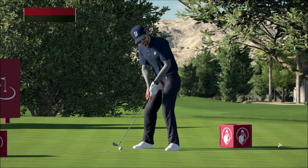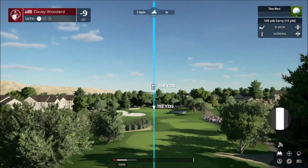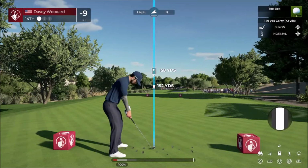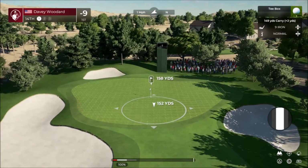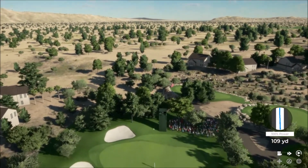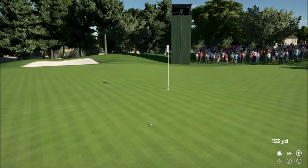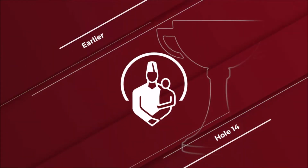The 14th at TPC Summerlin is a straightaway par 3 playing 168 yards. The green slopes right to left, so make sure you've got the right length of club so you're not left with a long putt. Going with the 9-iron, I think. Not a bad approach, that one. Not quite inside the birdie range, but you never know. Hole a long one. Still counts.